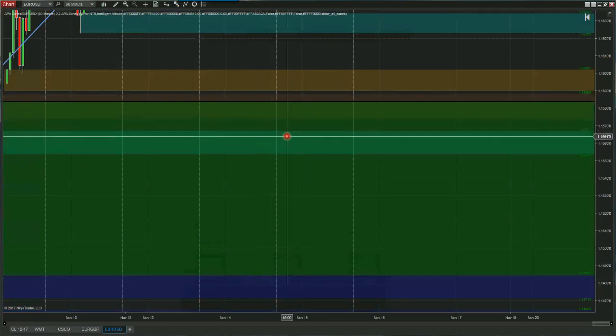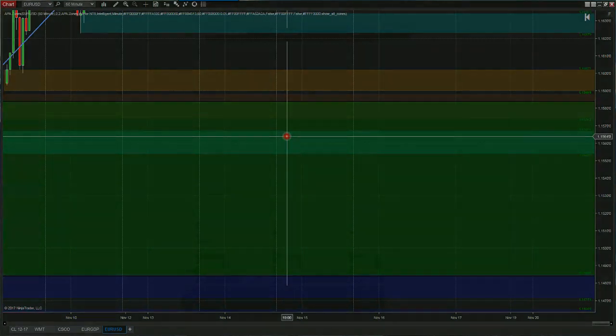Now, again, this is a Euro USD, so this move could take longer than the week, but I would like to see it start to move down towards daily demand, and we will see what happens this coming week.